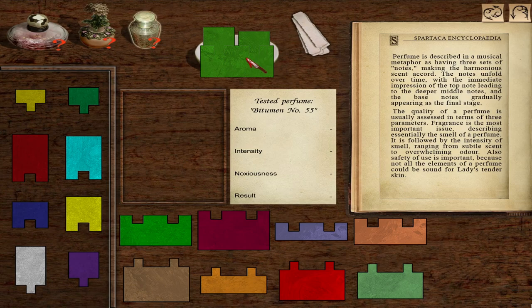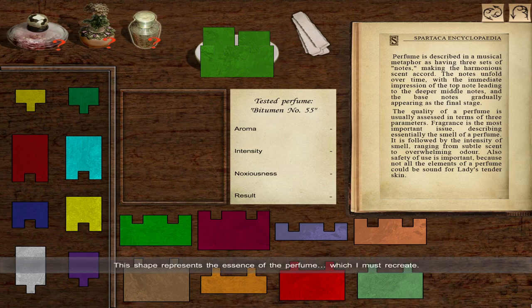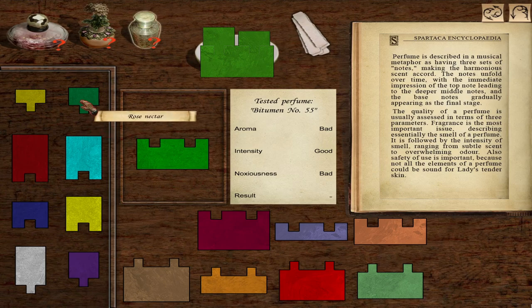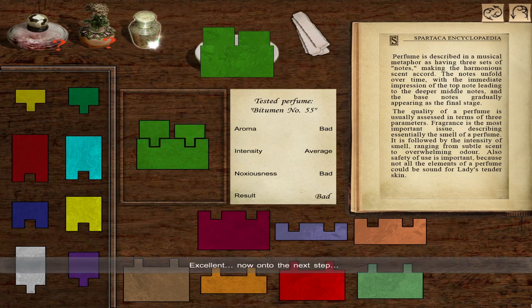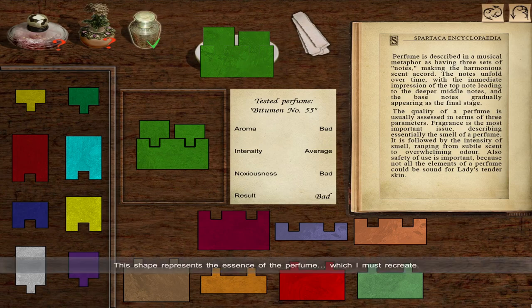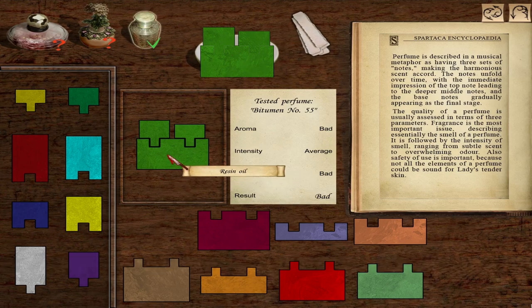Oh my god. This shape represents the essence of the perfume, which I must recreate. These shapes represent the smells at my disposal. Okay. Excellent. Now, on to the next step. Bitumen number 55. Bad aroma, average density. Bad. Okay, so it's bad. This shape represents the essence. Yes. Do it to the next one now.